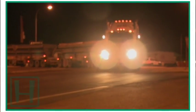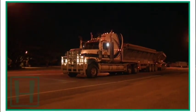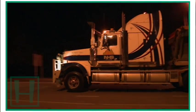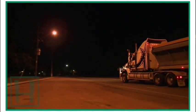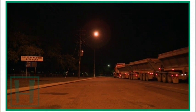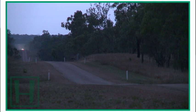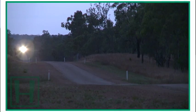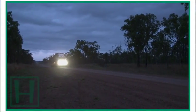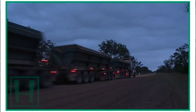This road north out of Charters Towers is commonly referred to as the Gregory Development Road or Route 63. However, depending on which map you look at, it's sometimes referred to as the Lynd Highway or the Sir John McEwen Beef Road. Nevertheless, it has for a long time been a notorious route for both cars and trucks. It's also the route that Alistair Roberts and his 6900 Western Star travels 6 days a week, but more on that later.